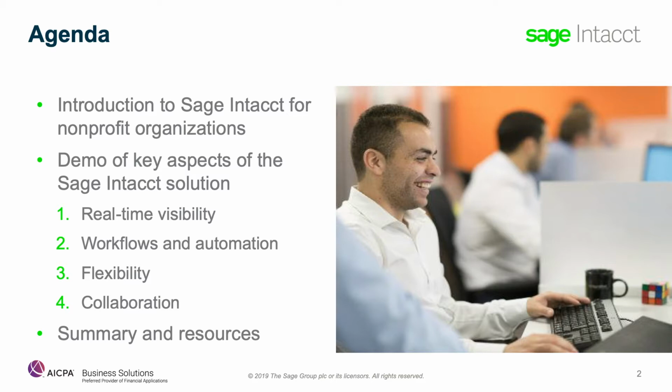In the demo portion, which is the majority of today's presentation, I'll walk through how Sage Intacct provides nonprofit organizations with real-time visibility. We'll look at how Sage Intacct helps organizations increase productivity and reduce costs with configurable workflows and automation. I'll also demonstrate how Sage Intacct provides the flexibility to adapt to the specific needs of your organization, your processes, and your mission. Let's get started.